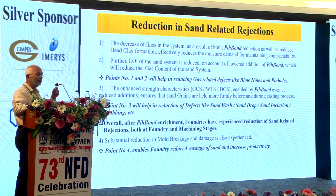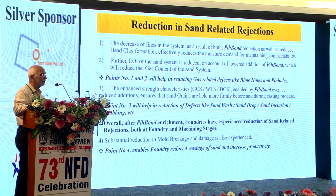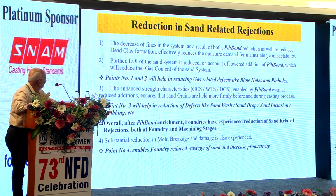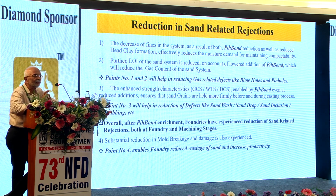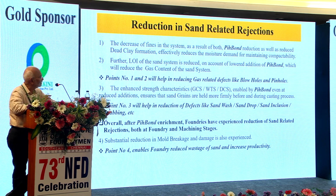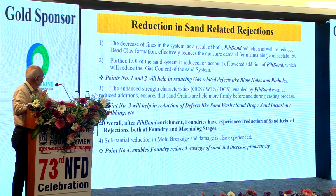Secondly, on account of the sand not sticking to the casting, the sand getting out of the system is very less. And the LOI of the system is reduced because of very low additions of PihBond. So both these points help: one, it reduces the water demand of the system, and secondly it reduces the gas content in the system. So defects like pinholes and blowholes reduce considerably.